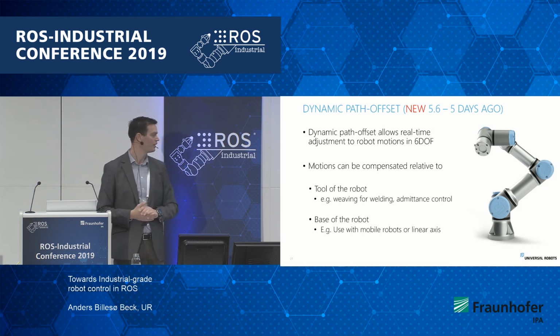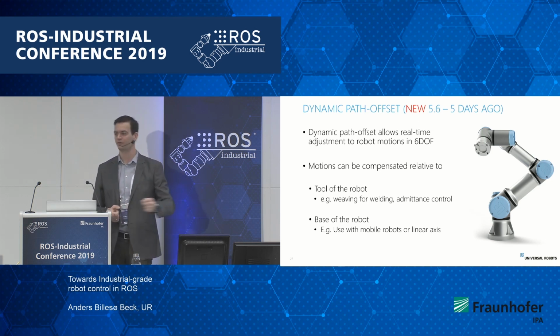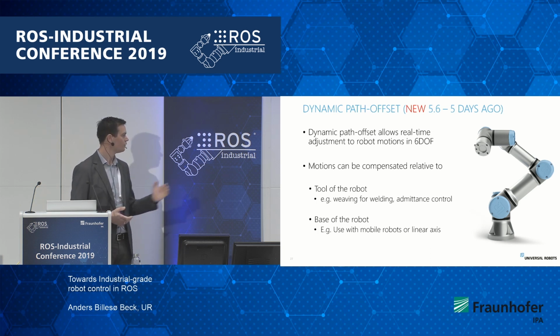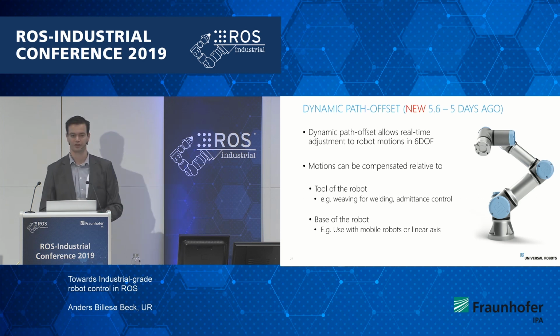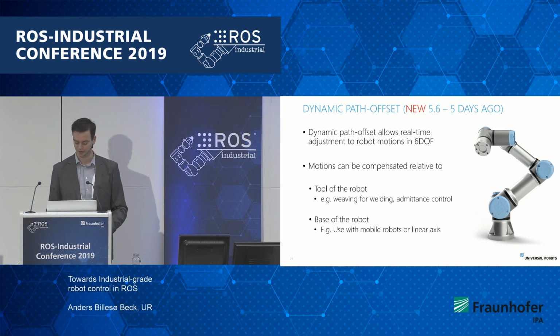Or if you put the robot on a linear axis, either horizontally or vertically, or if you put it on top of another big robot, then you can actually also motion compensate all of that. So of course we want to bring these kinds of features into the new driver as well. Yeah, so that's pretty much it. That's the plans for the new driver.